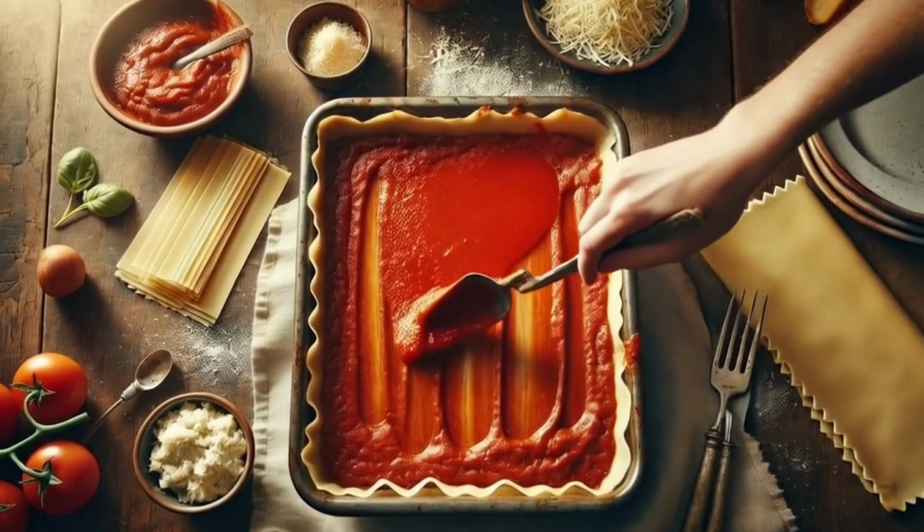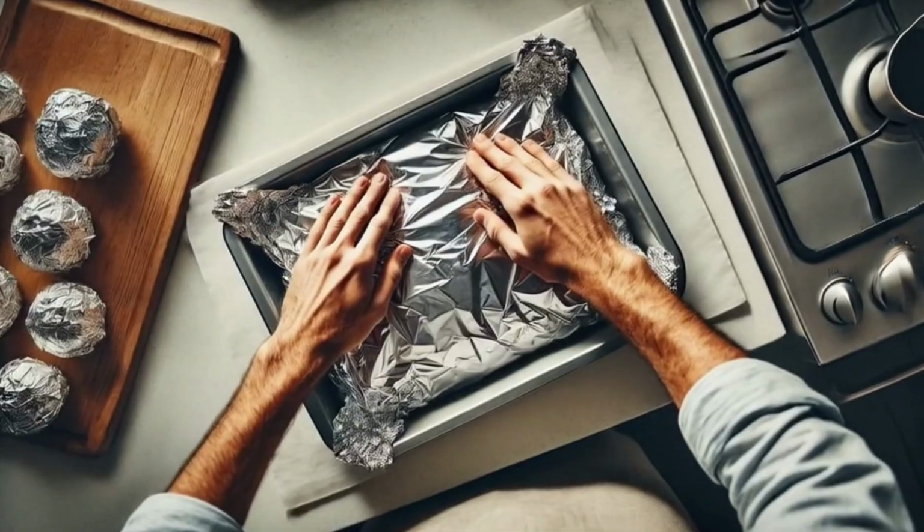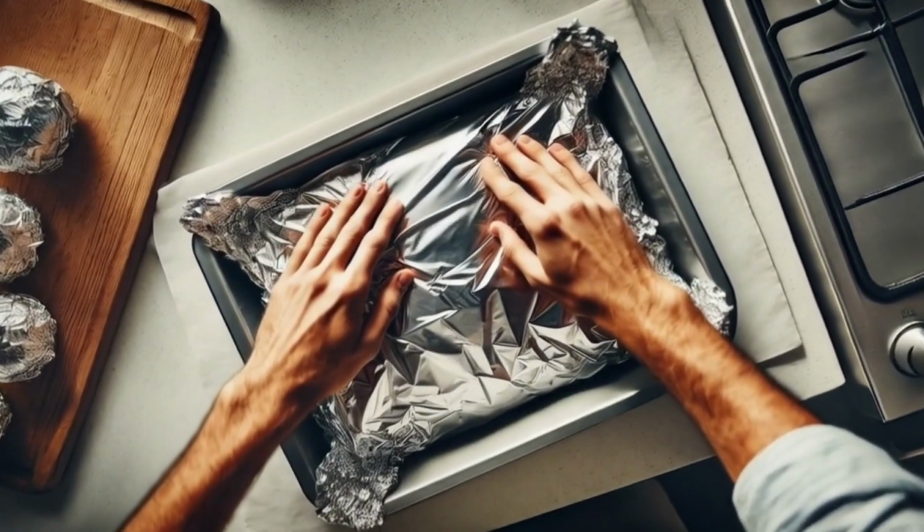One of the most common mistakes I see is not enough sauce. If you don't layer generously, your lasagna will end up dry. And don't forget to cover your lasagna properly. Let the cheese melt without burning.